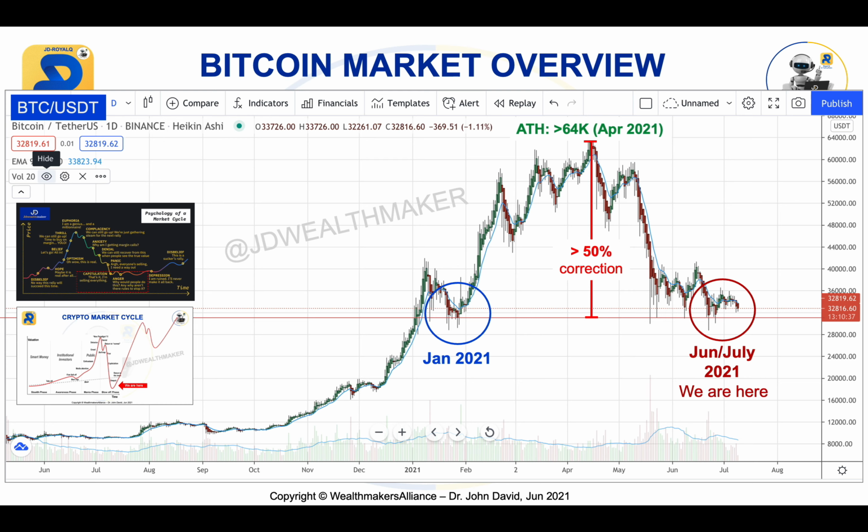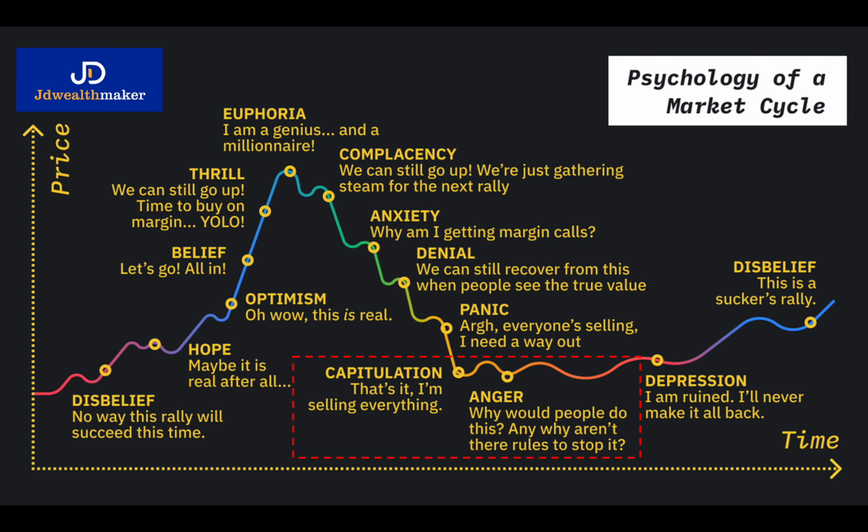Now let's look at actually what is taking place with the Bitcoin market or with the overall crypto market. Now this is basically the psychology of the market cycle. So if you look into the psychology of the market cycle, we have already reached at the euphoria moment where it is about 64,000. So everyone is so excited, right? Everybody thought they are so genius because they are making a lot of money from Bitcoin. Now lo and behold, right? Lo and behold, we saw there was a huge profit taking, and we saw there are issues with the narrative of Bitcoin about the energy efficiency and so on. And then we saw how China began to reiterate FUD.